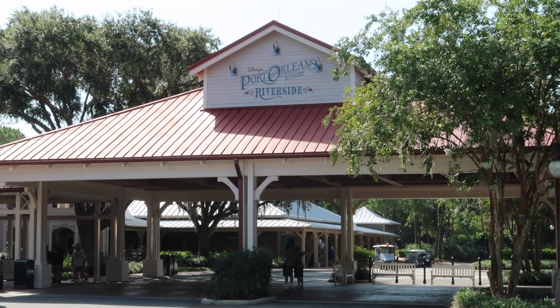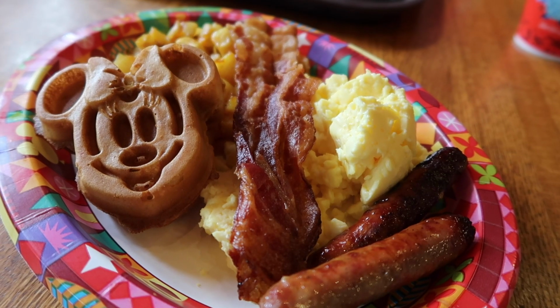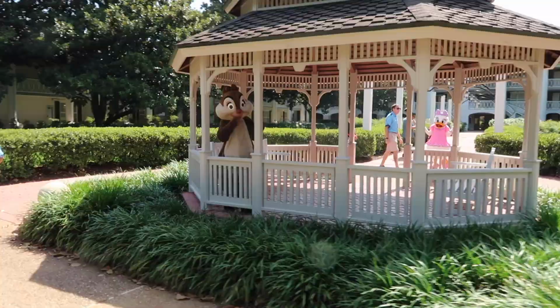Port Orleans Riverside is a moderate resort themed to the Louisiana Bayou. This hotel offers plenty of dining options, multiple pools, a boat ride to Disney Springs, fun activities, and more.